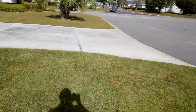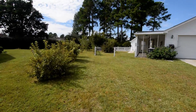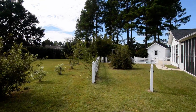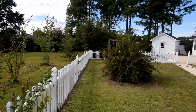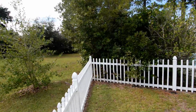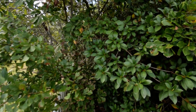The property line on an angle follows that fence line up ahead. So, I'm going to walk it as far as I can before we run into vegetation. But it keeps going up and then over, all the way down like we just saw, across the front. So here we are. The fence line continues through this brush.